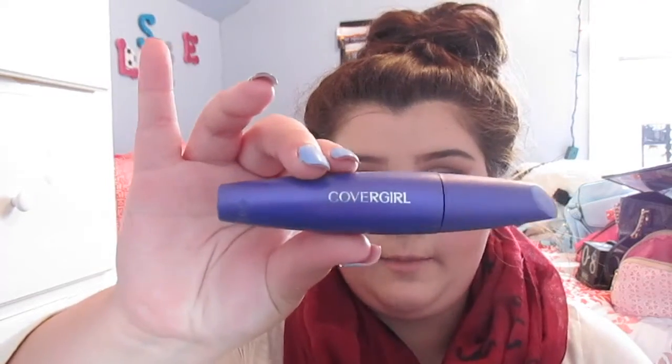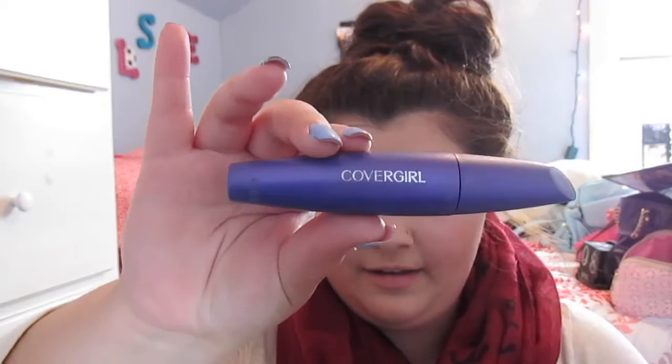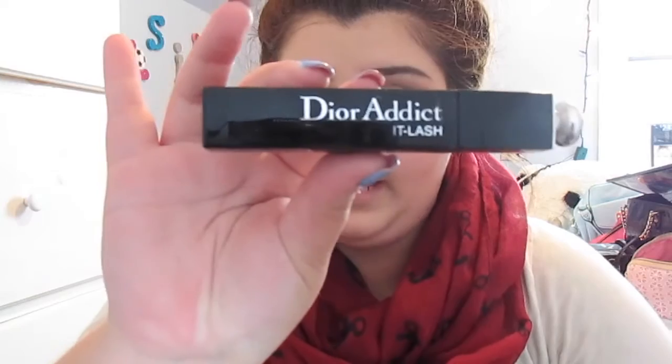Now I'm just going to curl my lashes. And I'm going to take this CoverGirl Lash Blast Fusion Mascara. And I'm just going to be using a couple coats and coating my eyelashes. Next, I will be doing another coat of mascara of the Dior Addict It Lash Mascara.